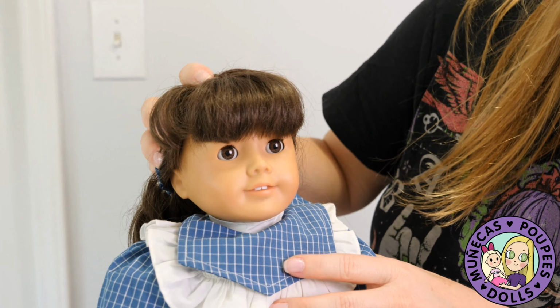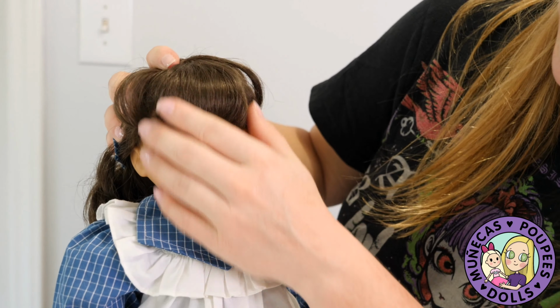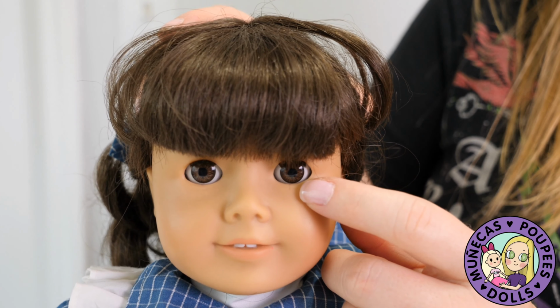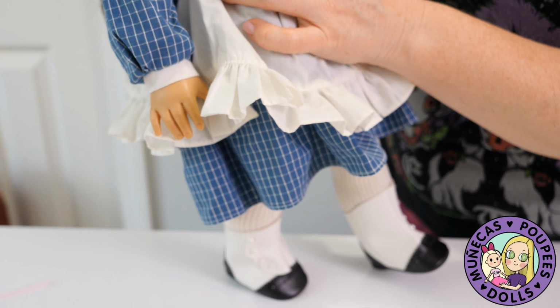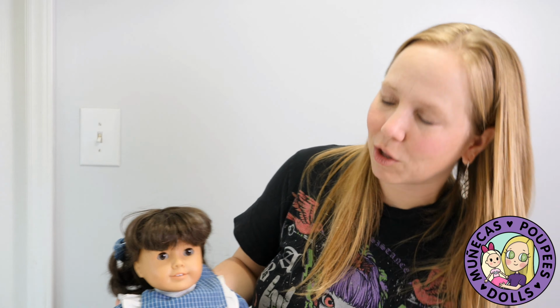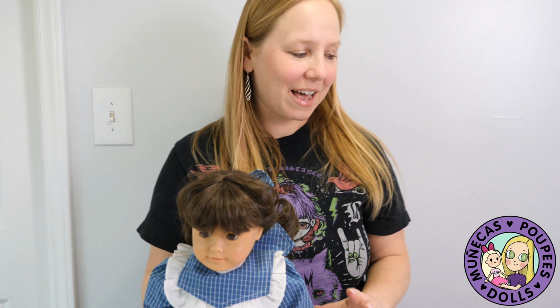And one thing about my Samantha that always kind of bothered me is her bangs weren't cut just right. So her bangs have always kind of half closed this eye, and I know I could have cut it and fixed it, but I never have because I've always been afraid I would cut too much and then it would look insane. So I just always brush her bangs up so that they're not closing that eye. So it's always been this weird thing that's bothered me about her. But anyway, that is her birthday, summer, and winter story.